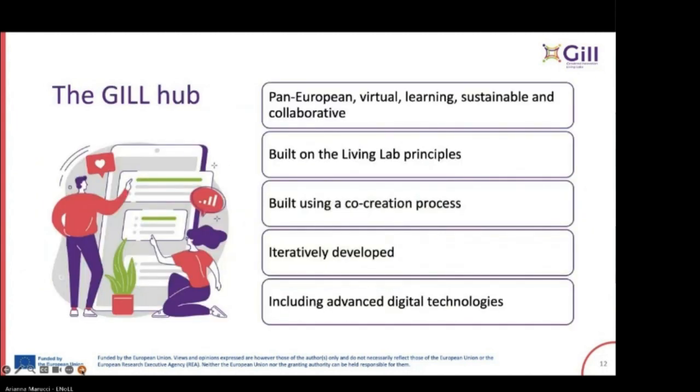In the next slide, you will see that it is a pan-European virtual learning, sustainable and collaborative hub. What is the novelty between what is already available and existing? So we have scouted and benchmarked what is out there, and what we want to really develop is to integrate what is already out there, but building on the Living Lab principles with an open innovation and co-creation approach. This is going also to be co-created.